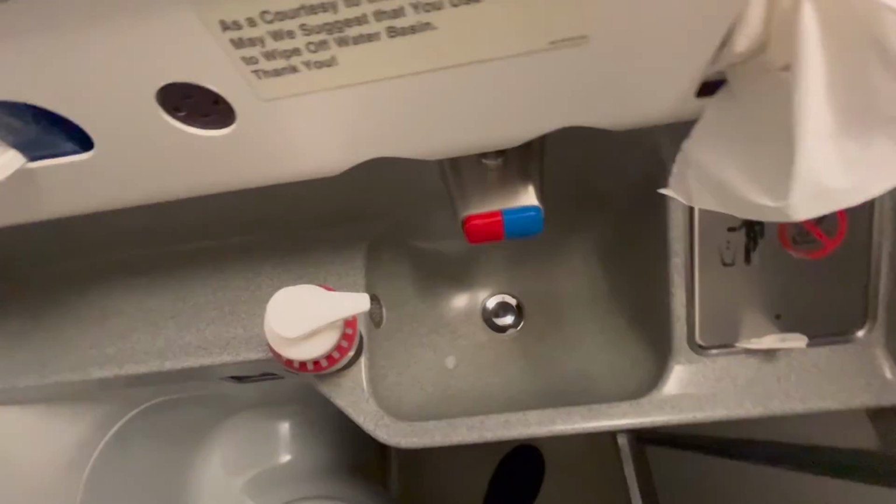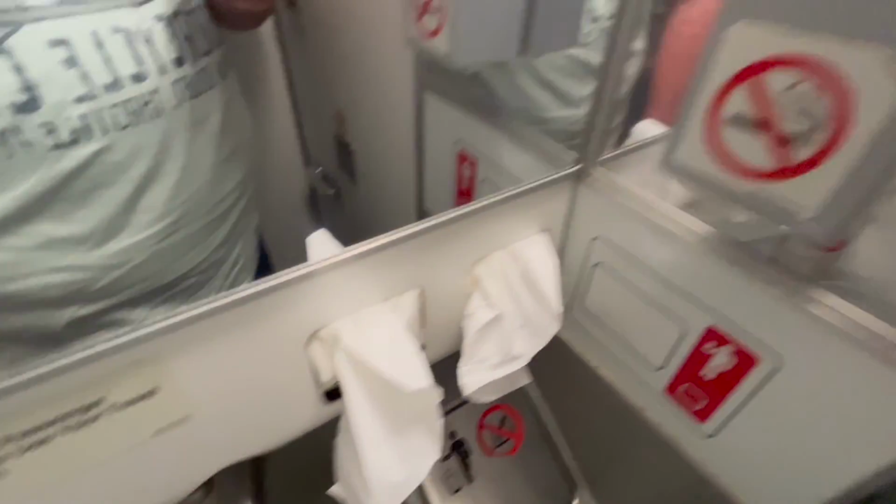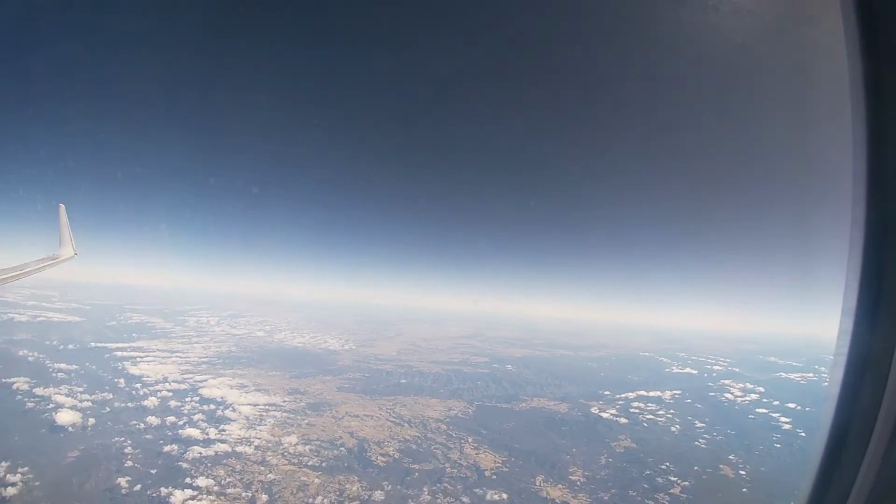I paid a quick visit to the loo on this aircraft, and it's a standard 737 economy setup. It does have the old paper towel dispenser, and from my expertise as a former aircraft cleaner, they are really hard to refill.